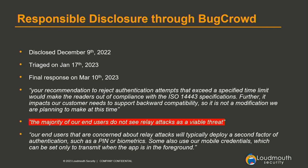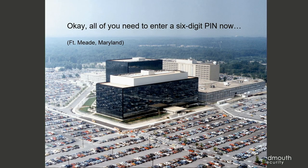The one comment that they did make, which has, I think, some good validity, is that their end users that are concerned will typically add a second factor, PIN or biometric, and some will use their mobile credentials. But the one problem that we see with this is, okay, now everybody has to enter a 6-digit PIN. Can you imagine the lineups going in and out of that building? 6-digit PINs or biometrics are good, but they're not always the most usable or user-friendly, especially when you're trying to manage large amounts of people going in and coming out.